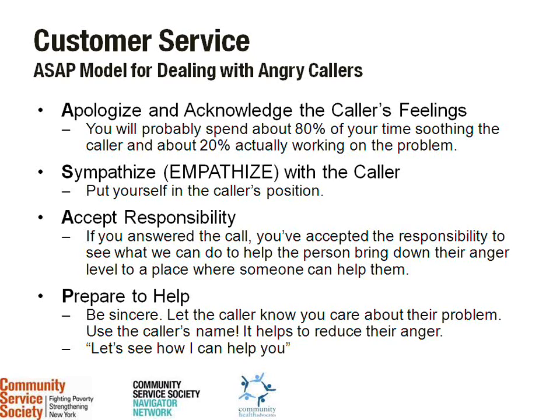So this model starts with telling you to apologize and acknowledge the caller's feelings. You're going to spend a lot of your time soothing callers, as we've talked about already, and 20% actually working on the problem. If people just called us with a problem, and that was it, and it was a very robotic experience, it would be a very different experience for everyone. But a lot of times it's just emotion that's going on.